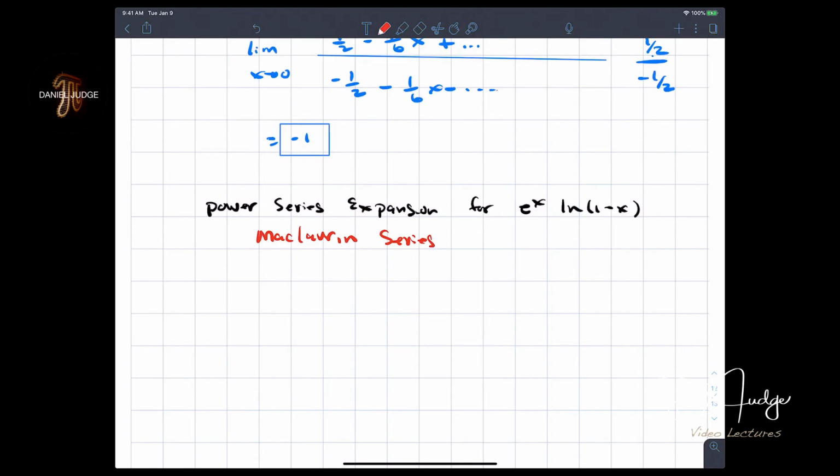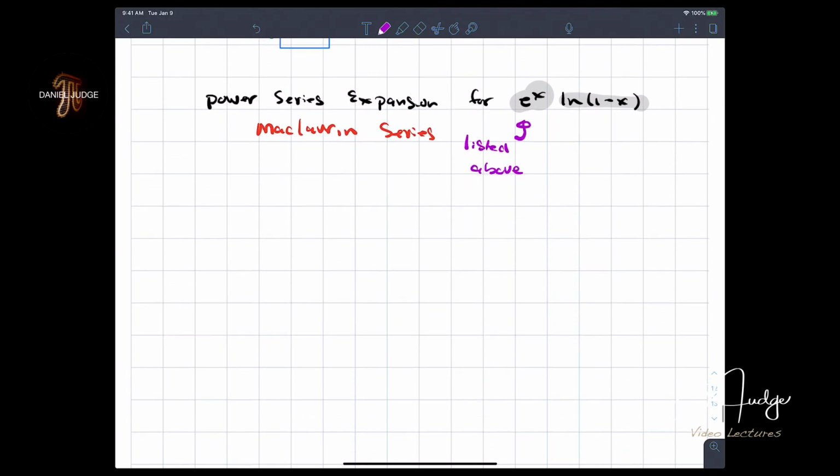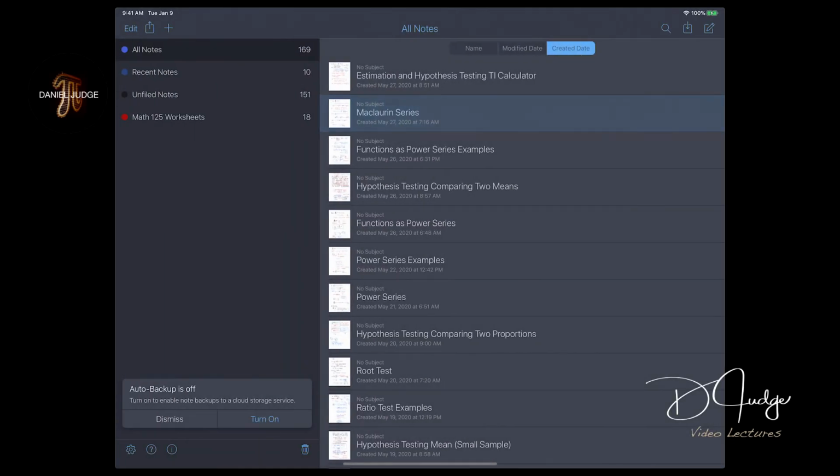So here's something from our book as well. To remark, we didn't know the power series expansion for e to the x. We do. And we didn't know the power series expansion for natural log of 1 minus x. We do know those expansions. So this one is listed above. And then remember, I think we did derive the natural log of 1 minus x in a prior problem.